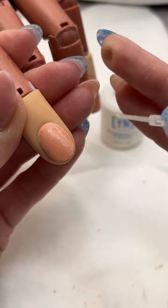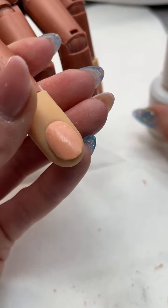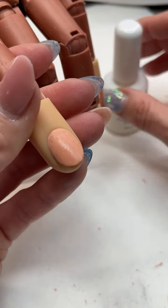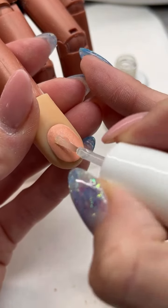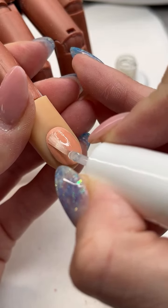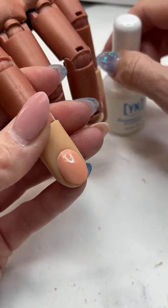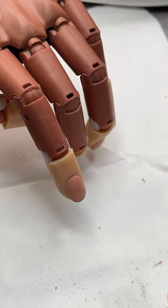But after applying your Protein Bond, you see how that nail has now a sticky surface. It doesn't look like that chalky dry look anymore. It has more of that tacky finish. So that's what we want on our nail. We actually want that tacky surface to adhere to whatever product we're putting on. Today we're going to be using our Synergy hard gels, and with hard gels or acrylic, I always use 2 coats of Protein Bond just to make sure we've got really great adhesion throughout that whole nail surface.